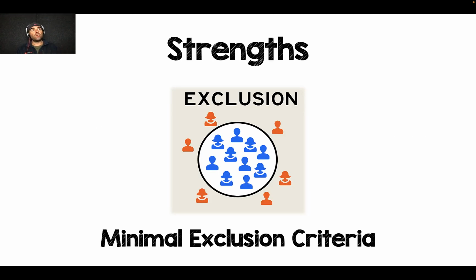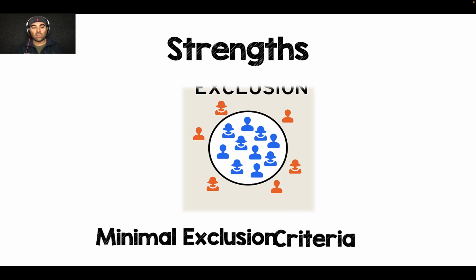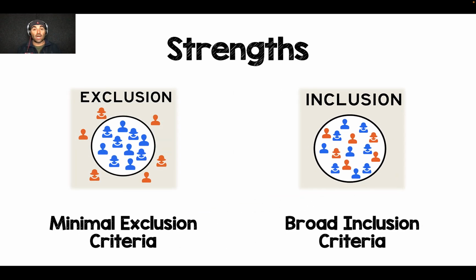So let's go through some of the strengths and weaknesses. So first of all, there was minimal exclusion criteria, and there was also very broad inclusion criteria. I like this as an ER physician because this is exactly what we see. This isn't a niche population or a very select group of just traumatic brain injury or DKA patients. This is all comers, all critical care patients. And that's exactly what we see in the emergency department.